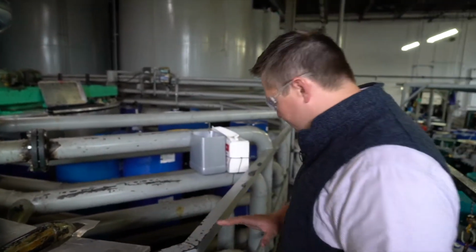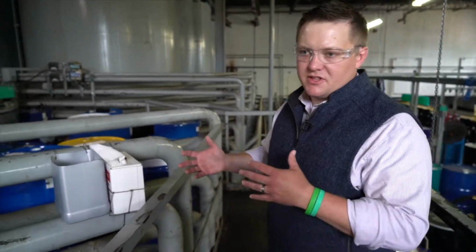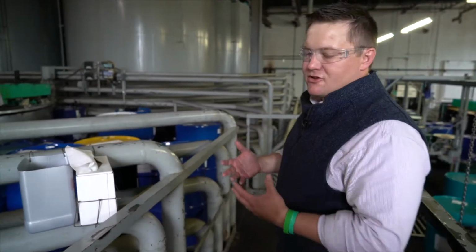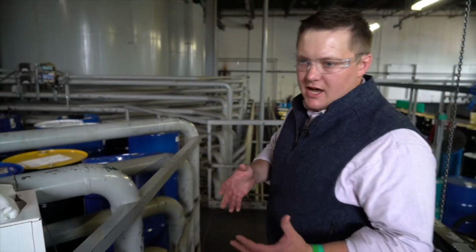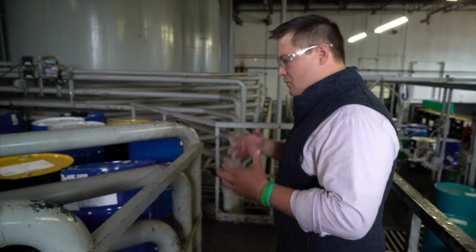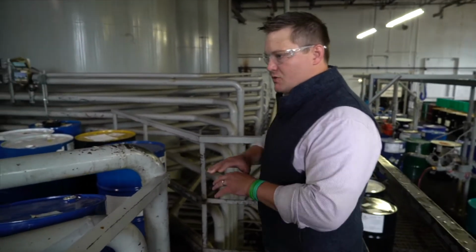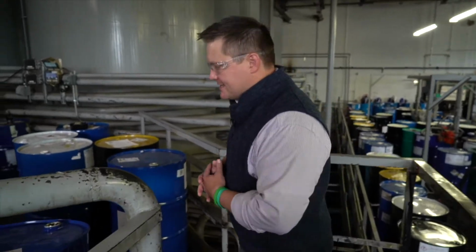We do metalworking fluids in a separate kettle because if the metalworking fluids were mixed in with an engine oil, it would be very detrimental to the engine. And same thing with the cutting fluids. If there's engine oil in the cutting fluids, it would affect the performance of machining and machine shops. So we keep those separate to make sure that we don't have any contamination.